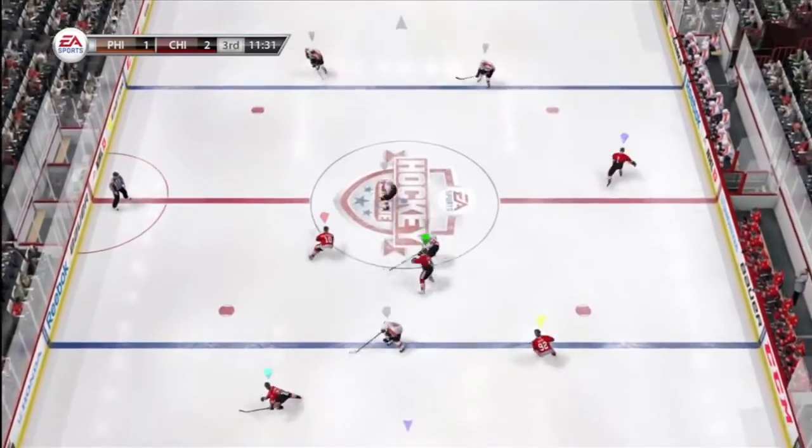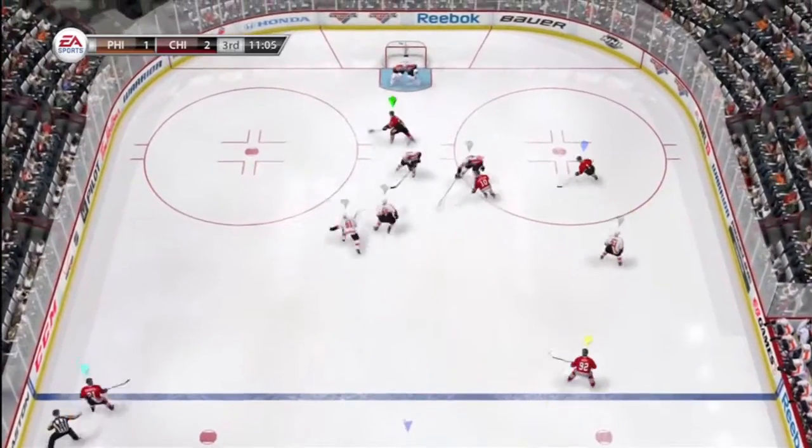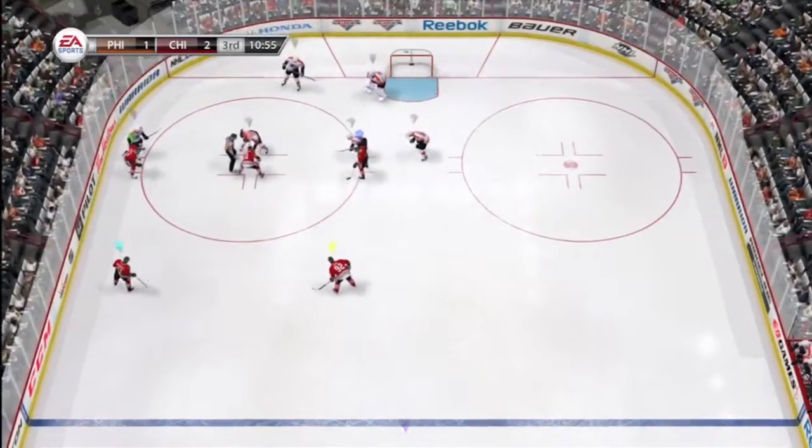Wants to get this up in a hurry. To Stoner. He's got 2 points already in this game. He'd love to add another. That would extend that lead. Breaks that offensive flow up. Net has been knocked loose. That'll be whistled. We'll have the faceoff.